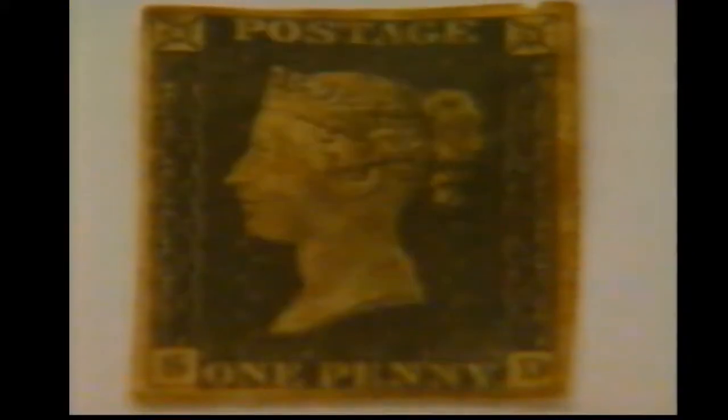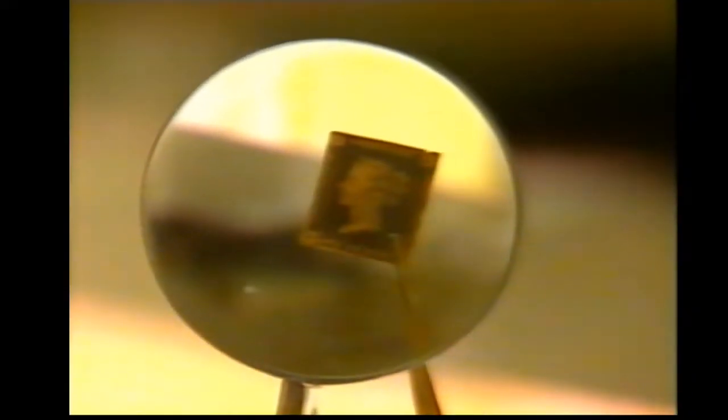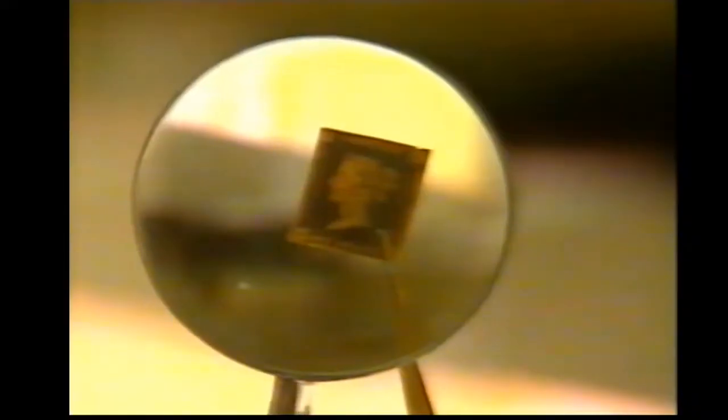The first stamp was issued on the 6th of May 1840 in England. It is known as the penny black because it features Queen Victoria over a black background and cost 1 penny.